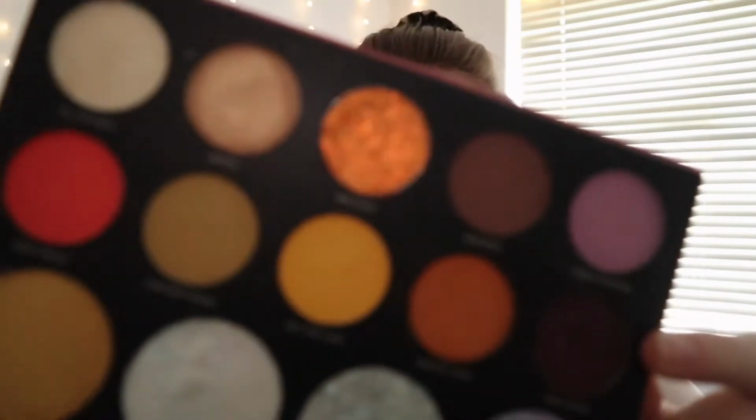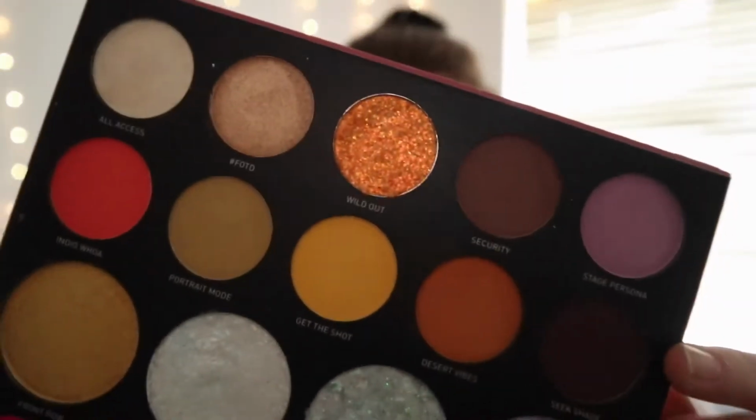Then you've got glitters down here, you've got matte neons here, and then you've got a mixture of mattes and glitters and shimmers up here if my camera wants to focus on it.